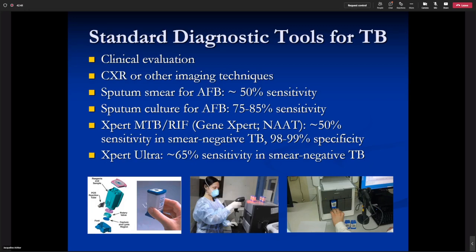However, you still need a lab. You still need money for these machines and these cartridges. So I have collaborations down in South Africa. They need to pay $40 per cartridge. That's a huge amount of money. So they typically don't even bother in their HIV positive population to do the GeneXpert because most of the time it's negative anyway. If they do it, they do only one GeneXpert, but we know the sensitivity of GeneXpert goes up with doing multiple sputums, just like your AFB. So there's a problem. We need better diagnostics.